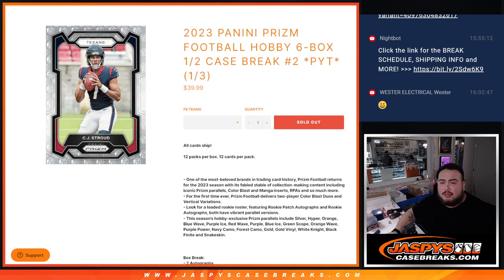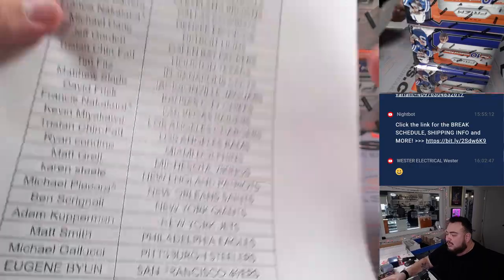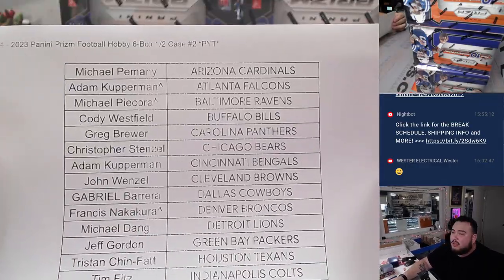We just sold out Pikachu number 2, guys, of 2023 Panini Prizm Football Hobby Edition. $6 half case break, PYT number 2, guys. And here we go. So this is the second half of the case. We had to do a little bit of a filler.